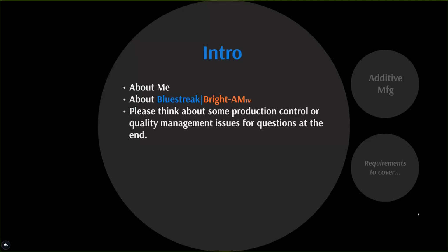And about Blue Streak, Bright AM. Blue Streak first came out in 2006. It was architected right from the beginning to be a browser-based application, which just means your browser is the interface to get to the application. Back in 2006, if you remember, it was pretty difficult to do an application in a browser, so we were kind of pushing the limits there.